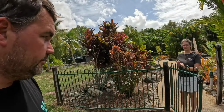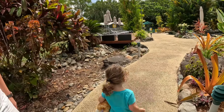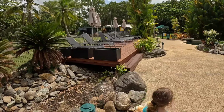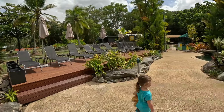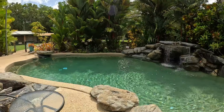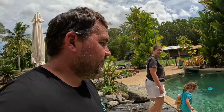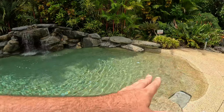So, I'll have a look at the pool, hey Sadie? Been enjoying the pools, haven't you? Nice deck up there with some sun lounges. And have a look at that, mate. Bloody waterfall and everything. Wow. This is a nice pool. Yeah, a little ramp there for the kids.